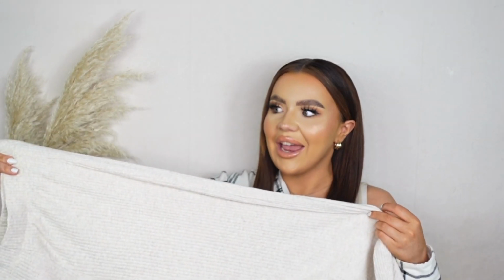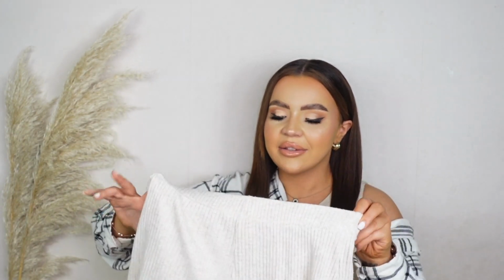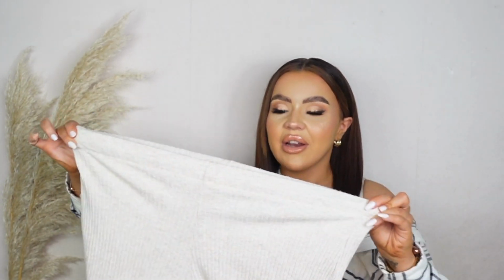This is like a creamy beige, so what would that be? Beige? I'm making up so many different colours. I would say this is actually an oatmeal. That would be so much easier to say than beige. Why am I trying to make up words? But these, again, I think I'm just legging obsessed. They are so nice. A really nice wide waistband as well, stretchable.